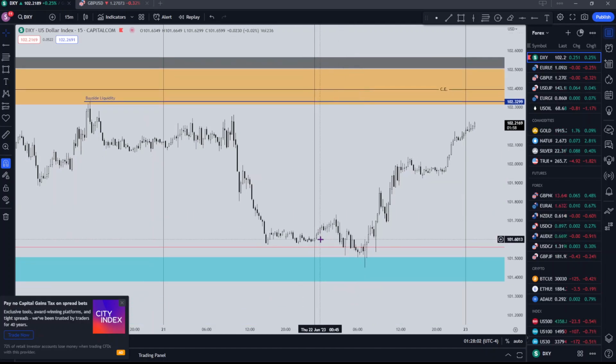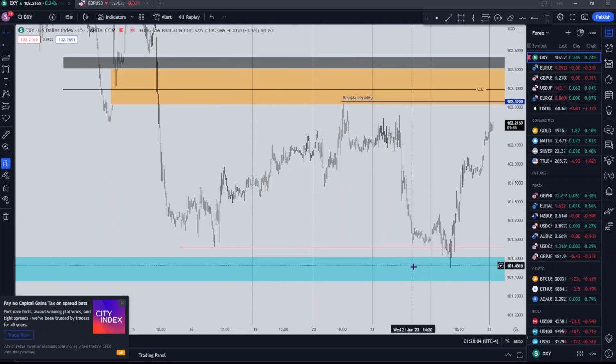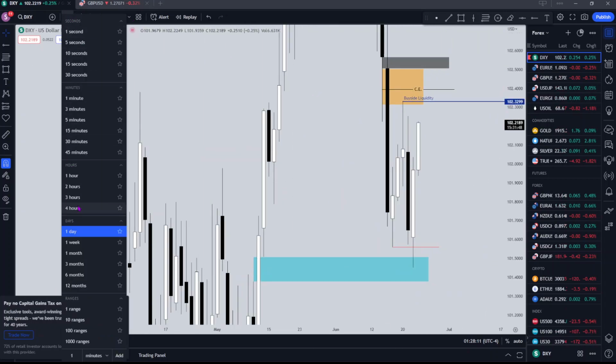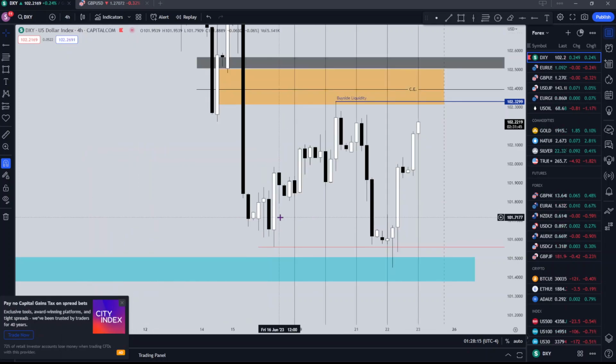So yesterday, you can see we dipped down into this daily fair value gap. This blue box delineates a daily fair value gap that I had marked out, and then we traded higher aggressively. That's exactly as I called on Wednesday. So if you go check out that video, you'll see everything and how I came to that conclusion there.